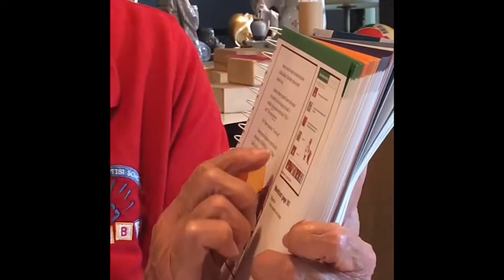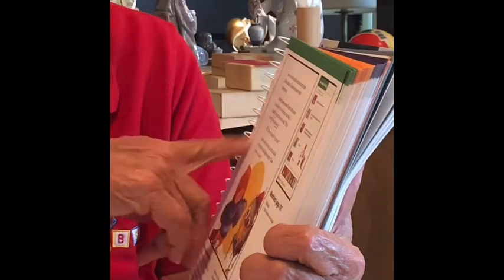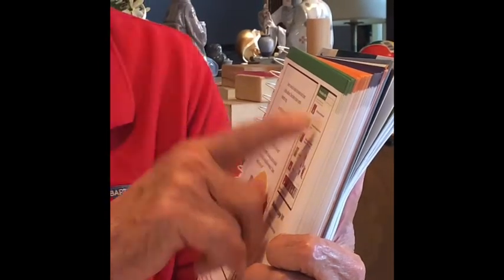You have all the characters here on the bottom. Cut the squares out and put their picture next to what they said. If you're not sure, just go back and look at the sentence, and that will tell you who said it. So that's a cut and paste activity, something a little different that will keep you occupied. Okay, now let's put our reading away.